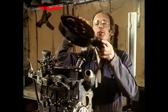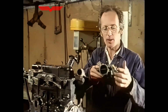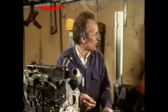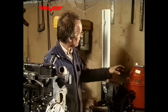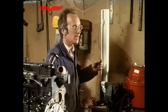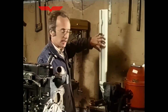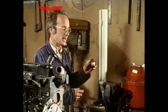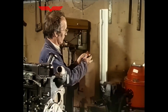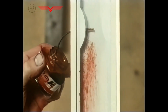The air comes in through the large air filter on top of the engine, and it's mixed with the fuel inside the carburetor. It's easiest to see the principle of the carburetor with this model. We've used the vacuum cleaner to represent the engine because it's sucking in air all the time. It simply sucks the fuel up this little tube and mixes it with the air in here. Here we're going to use red ink instead of petrol so that you can see it more clearly. Petrol by itself isn't explosive, only the mixture of petrol vapour and oxygen from the air.